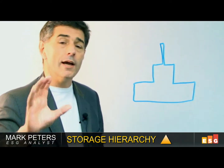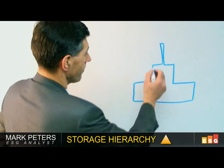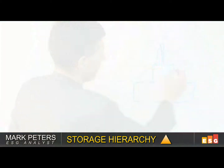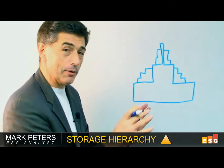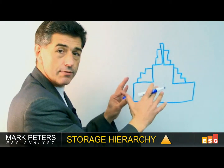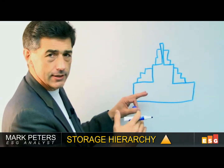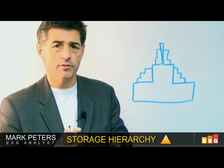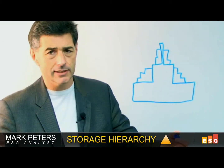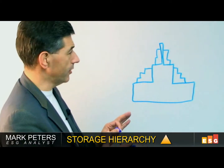Now, what's happened over the last decade, 15 years or so, I hope you're counting the steps, make sure there's the right number on both sides. But anyway, what's happened is we've gradually filled out those steps. So we have a lot more places that we can put data, a lot more choices, whether it's now solid state, fast disk, slower disk, capacity disk, MAID, even different types of tape, lots more types of hardware.